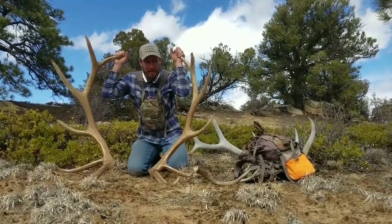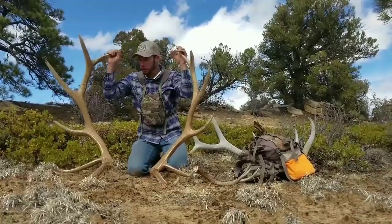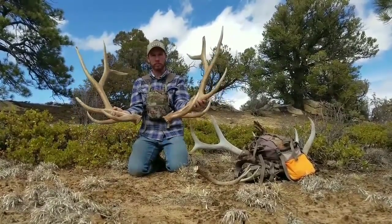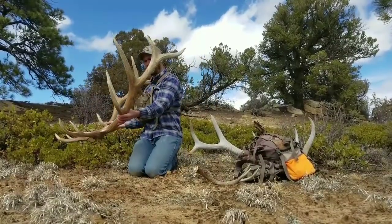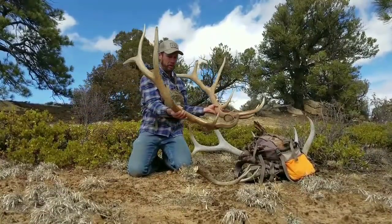I was like, I gotta get in there. I gotta get in there. There's browns on the ground. I know there's browns on the ground. And, kind of a compact 6. Decent but not great tine length on everything.